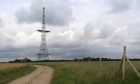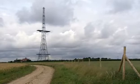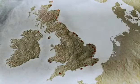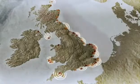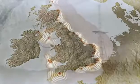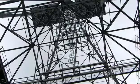Dowding had put his faith in a highly experimental system. At his insistence, a chain of 53 radar stations was built along the coast of Britain, covering hundreds of miles. It was huge, but utterly untested. What had he built? A war-winning weapon, or just a white elephant?